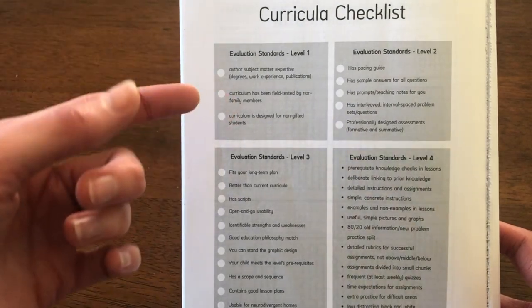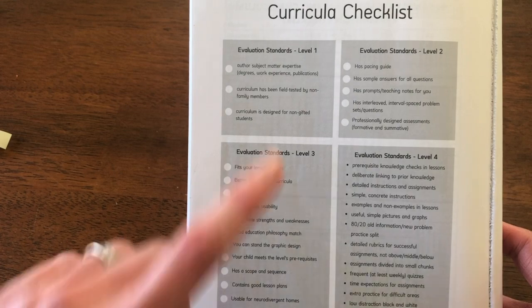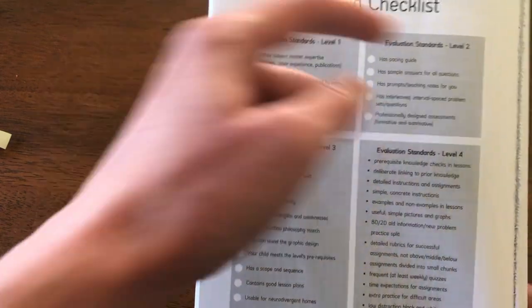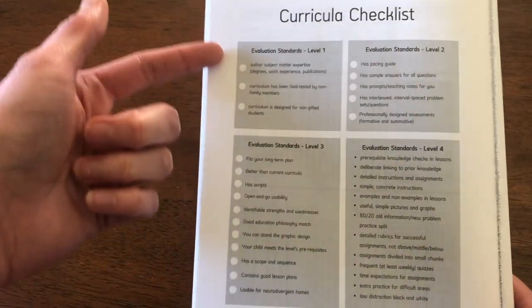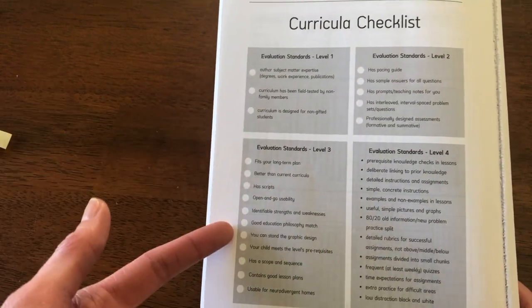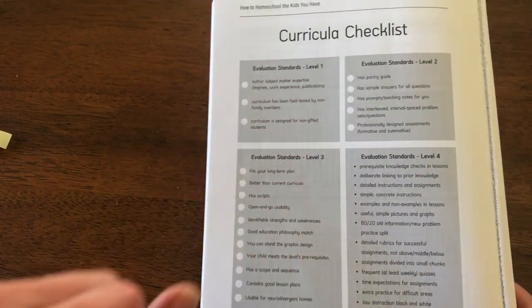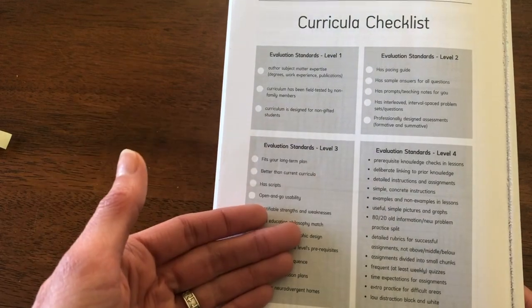Has it been field tested? So not just by that person's family, but has it been tested by a wide array of students? And then it goes over different ones. So this would have been extremely helpful for me when I was starting out to have this. I kind of formulated my own checklist now, and I do have a video, I'll link up above, but a lot of this is on here.